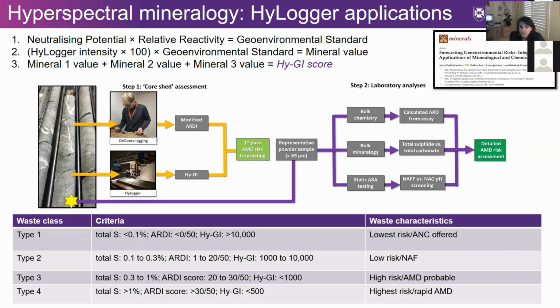And what we were able to do here was, again, to actually come up with waste classes using the HyGI information, the total sulfur, and we also supplemented that with another piece of information, the acid rock drainage index values that we created. And so basically what I'm trying to say is that there are many things we could do with this data. So if you've got it and you're curious to try it, why not? We've got things that you can plug it into. Let's see if we can actually use these effectively at level 1 of the matrix.